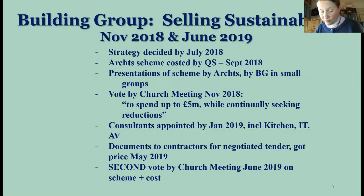So we had structural, of course, mechanical, electrical. We had a vast number of party walls. We had to have a party wall surveyor. We had a legal person for all the different contracts. We had a kitchen advisor. We had an IT advisor. We had an audiovisual advisor. The documents got to the contractors for the negotiated tender by the end of March, and we had a price from them by May. The consultants really only had 3 months to design everything.